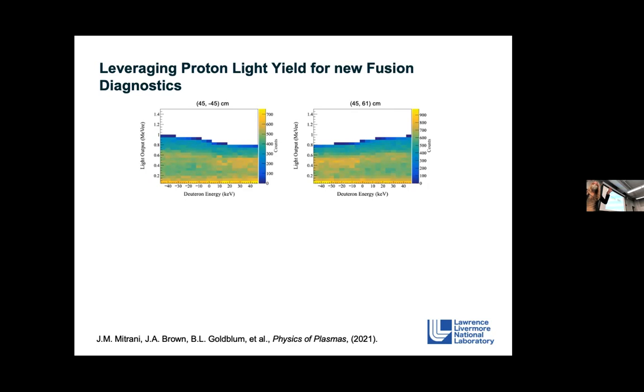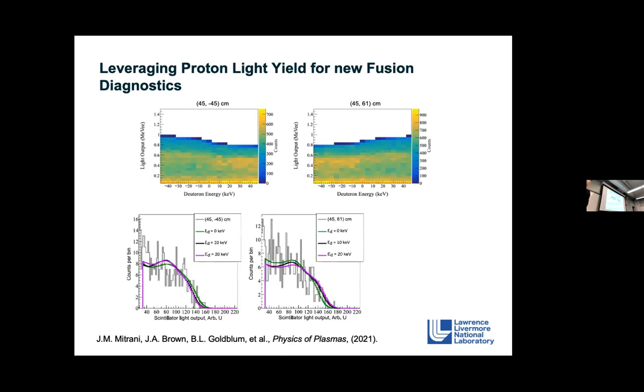And so these are at two different angles around the device chamber. Then we have the measured data at those two angles, and that's what's shown here. This is the count as a function of scintillator light output measured at one angle, then at the other. You can see that the statistics are poor. And then each of these different curves corresponds to the simulated response for different deuteron beam energies in the plasma, so 0, 10, and 20 keV.